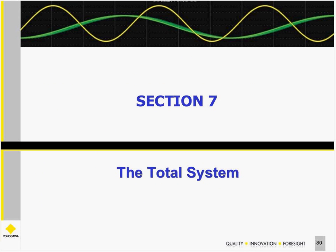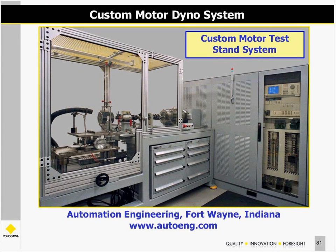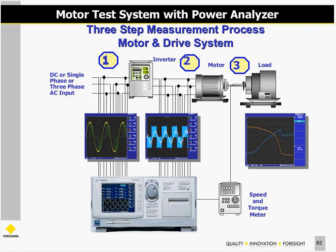All right, kind of wrap it up here, looking at the total system. Here's a big custom motor test stand system, the motor and the load and the instrumentation over here. So now we're going to look at the three-step process. We're going to look at the input to the drive, output of the drive, which goes into the motor, and look at the mechanical power.